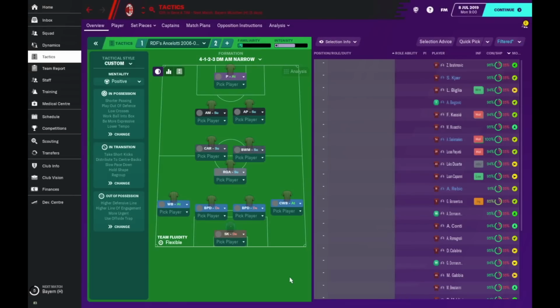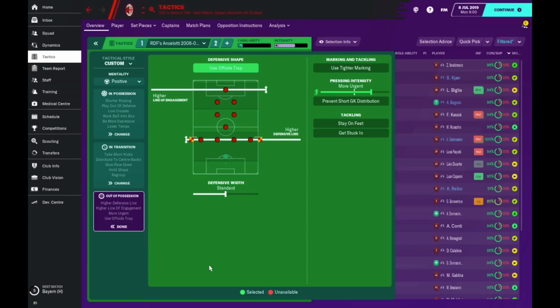First of all, we're going to be looking at the 2006-2007 formation when Milan won the Champions League, playing some really nice stuff. As you can see, out of possession, Milan had a higher defence line, also with a higher line of engagement. This allowed the team to be on the front foot a little bit, but also this creates a congestion in the middle of the pitch, making it difficult for the opponents to break through this narrow formation.